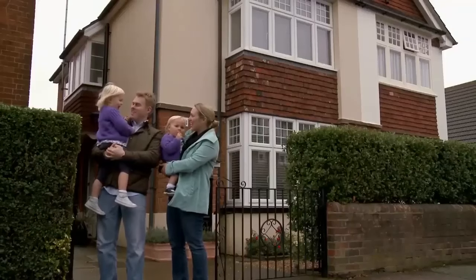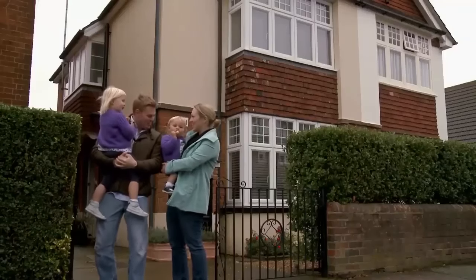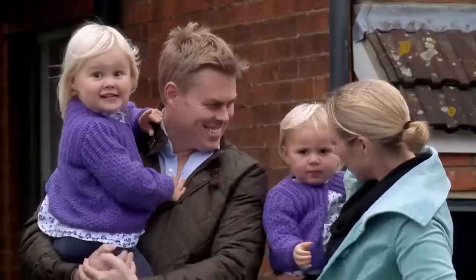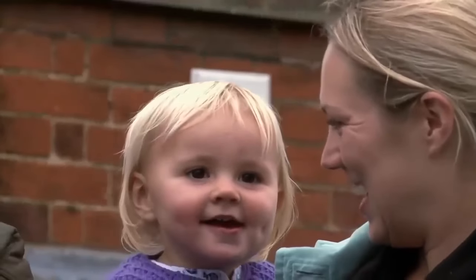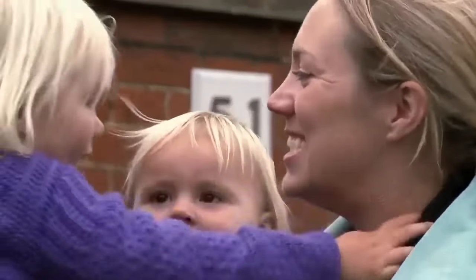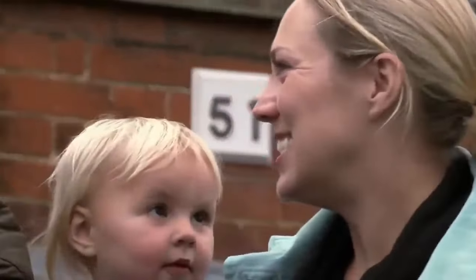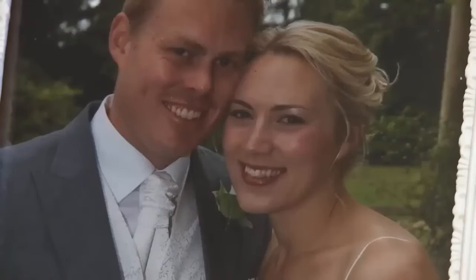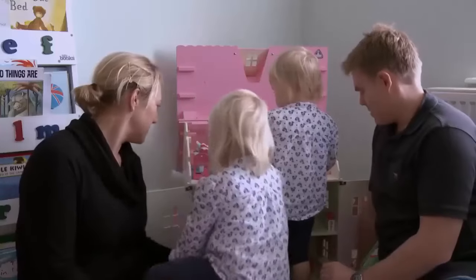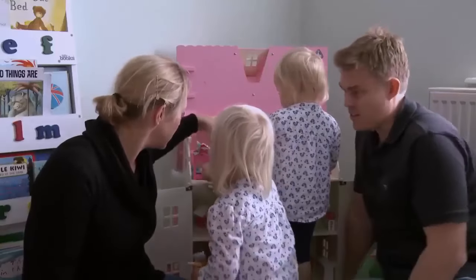Laura met New Zealander Matt 7 years ago at a bar in London whilst he was backpacking around the UK. She convinced him to settle with her here, and they bought a home in Stevenage, Hertfordshire. I would describe Matt as a typical Kiwi. He's very outdoorsy and friendly and easy to get along with. Things have changed substantially since I arrived in the UK. Now I've got a wonderful wife and two fantastic children. And I couldn't ask for anything more, really.